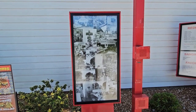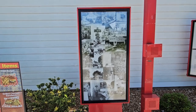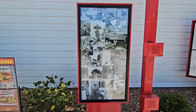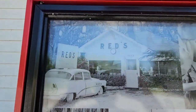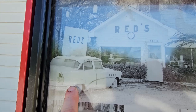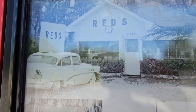Hey, one thing I wanted to add as we're here at Red's, I walked around back, I was just checking things out. They have a really cool picture montage here of Red's, back to the original store, the original restaurant, before it was rebuilt. Check this out. Here's Red's. This car look familiar? Look at this old car, flat tires, grass growing all around it. That is the car parked out front, completely restored.